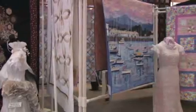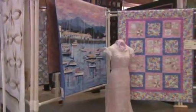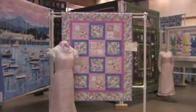And now we see the finished product. The Folsom Quilt Guild is very well organized. This is the first time they've used this diagonal layout.